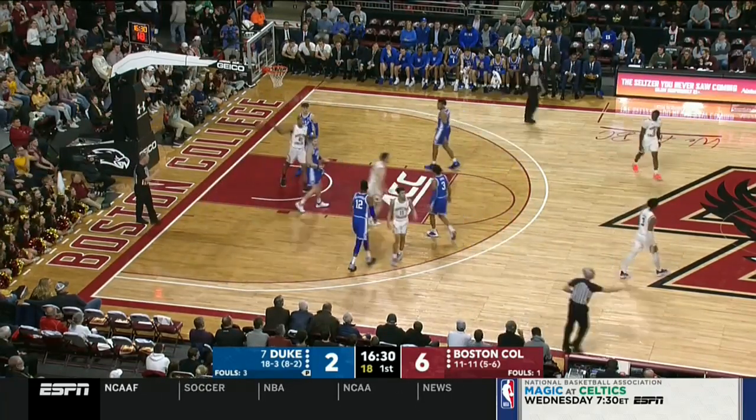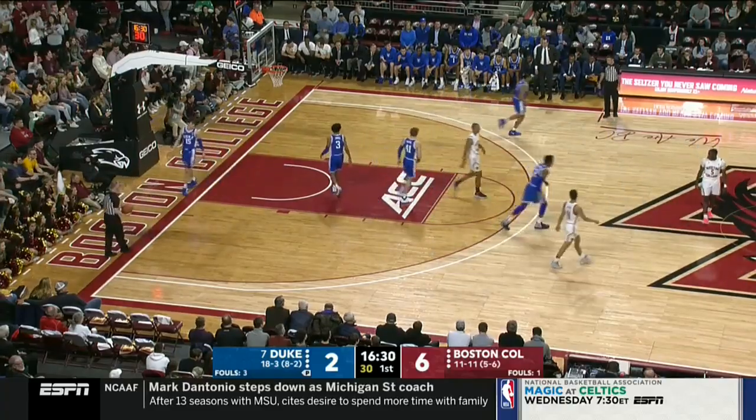And Thornton is called for the travel. He caught the ball and almost, I think, was surprised that no one was close by.